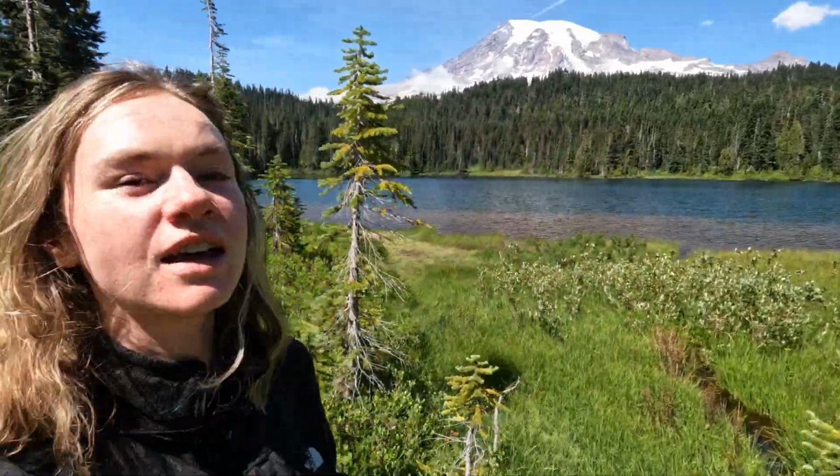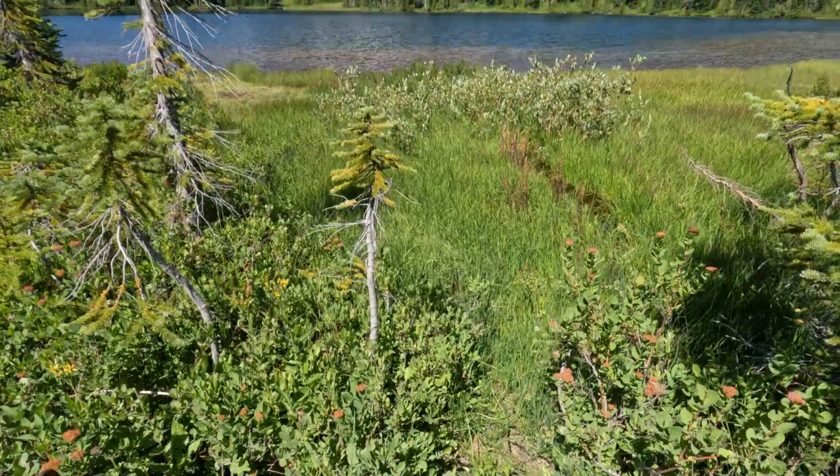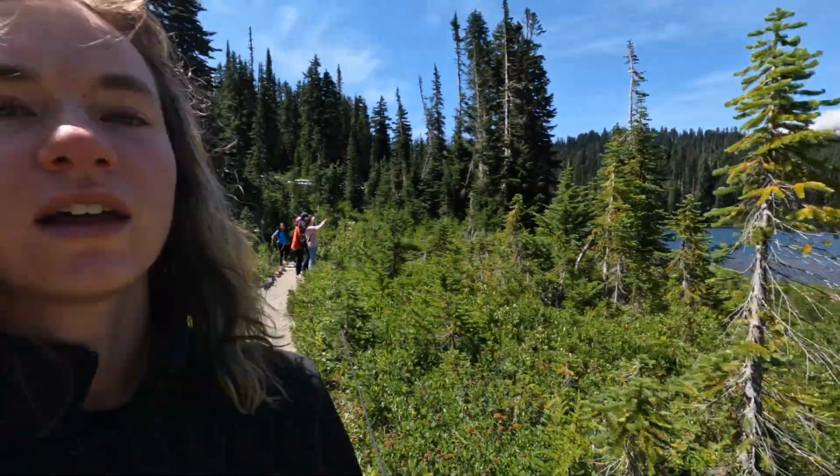We are enjoying Reflection Lake. They call it Reflection Lake because the water is so clear you can see the reflection of Mount Rainier on it. They keep it pretty pristine, so there's no swimming or fishing. Actually, this is how close you can get to the lake. The other area, long grass over there, is a special preserved wetland.